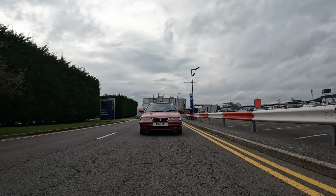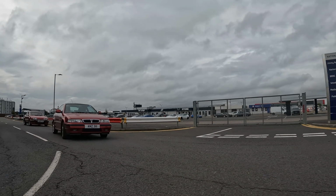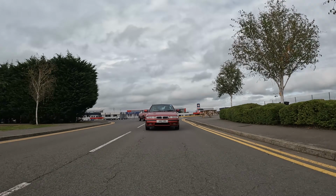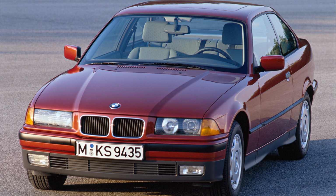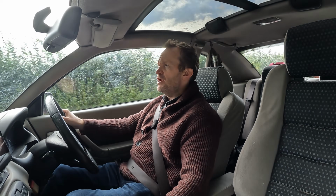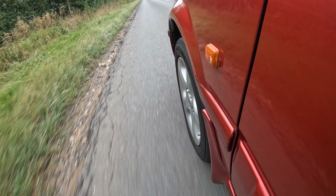It was often overlooked in favour of other similar style models at the time. The Vauxhall Calibra, of course, was probably the best known here in the UK, Opel Calibra to those of you elsewhere. And then you got things like the VW Corrado, the Ford Probe. Even BMW had a 3 Series coupe by then, the E36 shape, and there was the Honda Prelude and many others. And motoring journalists at the time seemed to much prefer those models as opposed to this. And I don't really know why.